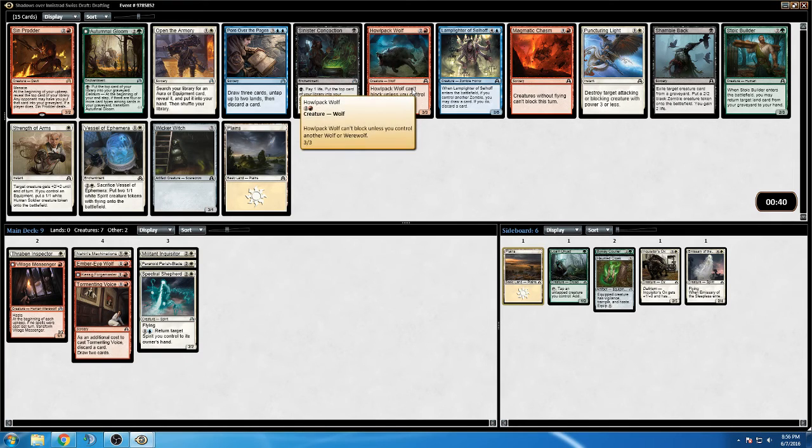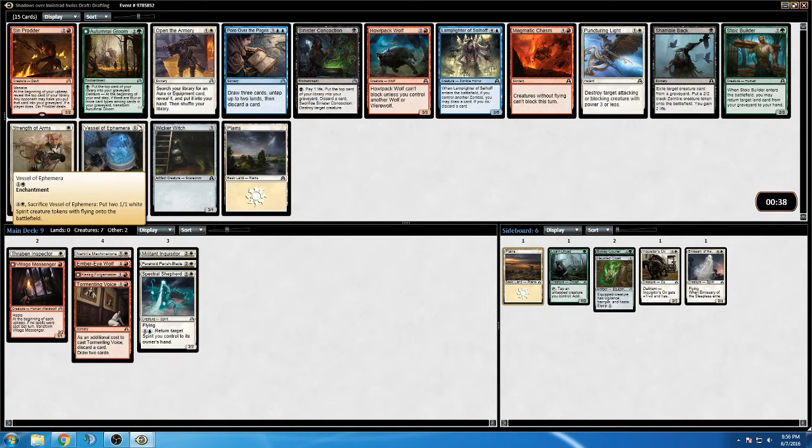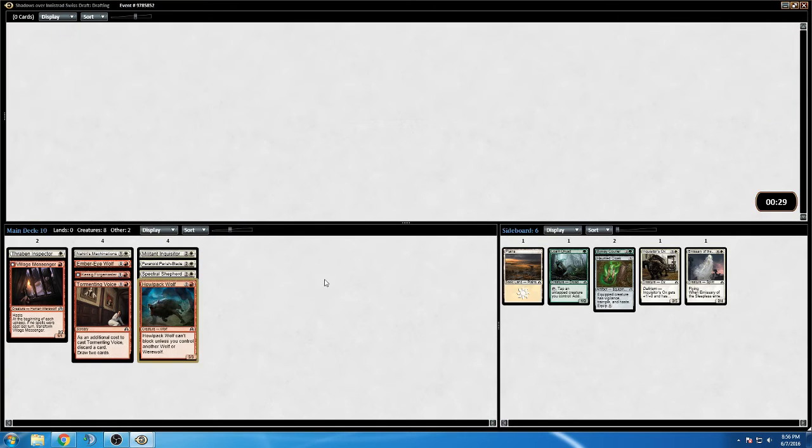I think I'd probably rather have the Howpack here. I'm not convinced that I want to be spending 2 turns or so making those tokens. Yeah, I think I'll just take the Howpack here.